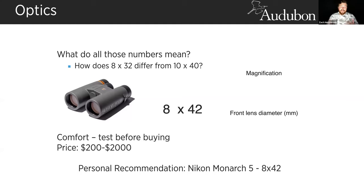So you don't need them, but if you are going to get binoculars, those numbers can be confusing as to what they mean, and then when you see the price tags on some of them, you don't know how good of binoculars you need. I'm going to go over that real quick, because learning birds is learning your gear as well. So we're going to go through the gear part, and the birds are coming.